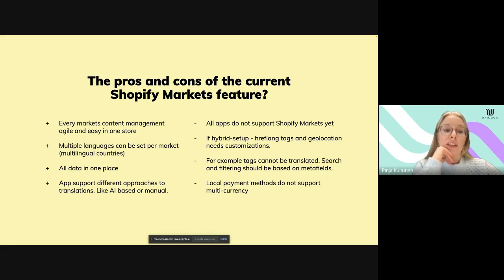It brings you everything in one store, but when you use more apps and you have a huge product data structure, you just need to be careful. You just need to evaluate very carefully before you start adopting Shopify Markets.